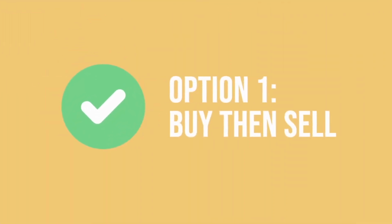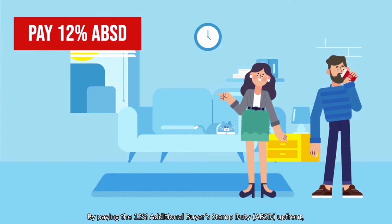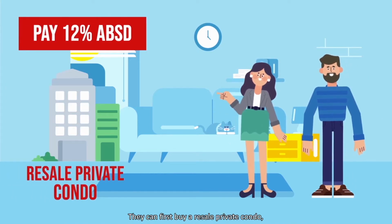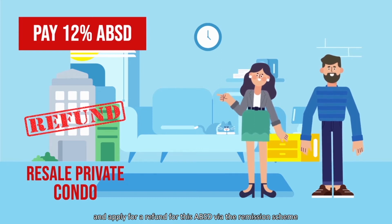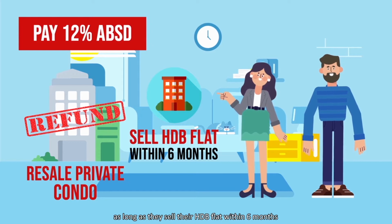Here we go. Option 1. Buy then sell. Let's take a look at Jimmy and Audrey, husband and wife, and both are Singaporeans. By paying 12% additional buyer's stamp duty upfront, they can first buy a resale private condo and apply for a refund of this ABSD via the remission scheme as long as they sell their HDB flat within 6 months.